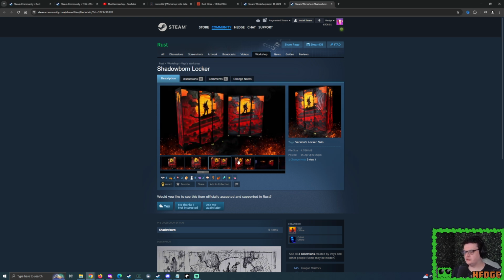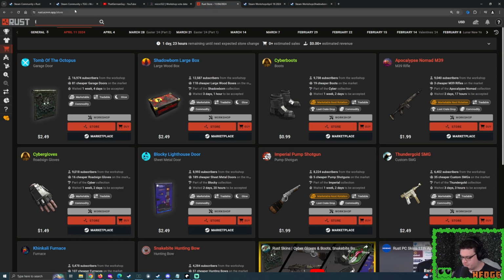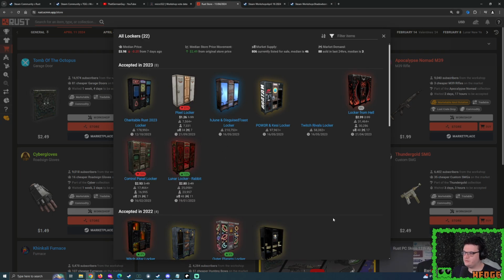Now here's another question. When was the last Locker skin to be accepted, or rather, introduced to Rust? Yeah, you probably don't remember. It was the Twitch drop, wasn't it? When we had the charity skins, we had the Twitch drop back in October, 6 months ago. Last year, we actually received a lot of Locker skins, so let's quickly go over that. We haven't had one yet this year, so things are looking interesting there. But last year, we ended up with like 8.